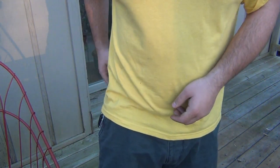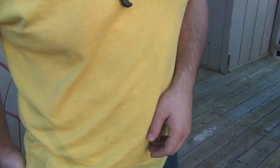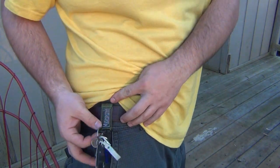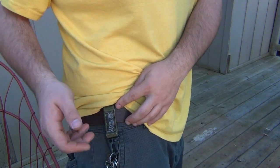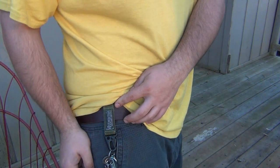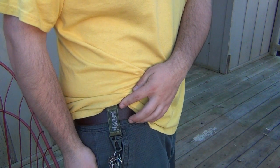So anyway, that's the big old X2. Now I want to show you on the side here what's going on with this. This is a Maxpedition. I forget what it's called. I'll be honest, I don't remember the name of it. It's a belt key thing. Maxpedition. I've had this a really long time, like two years.